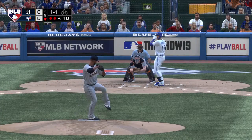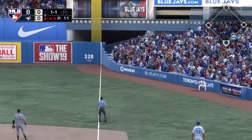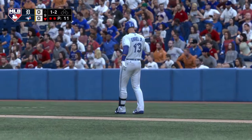The 1-1 hit in the air down the right field line, and foul.